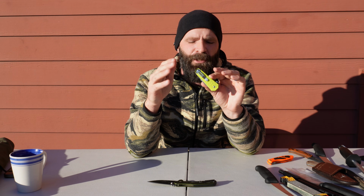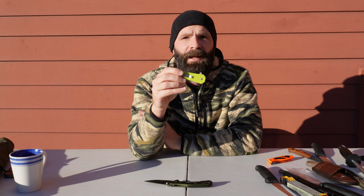The other thing about it is it's just smaller and the depth right here. If you're carrying an iPhone in your pocket and you don't want this knife to be jiggling against your iPhone screen, I can totally understand that. These bigger knives, that's much harder to avoid. These smaller knives, it's easier.